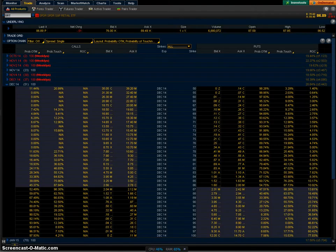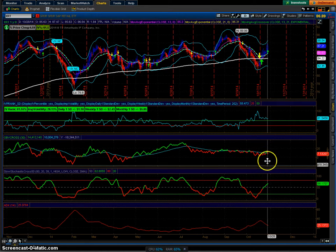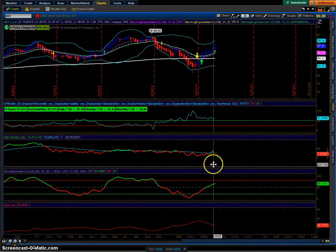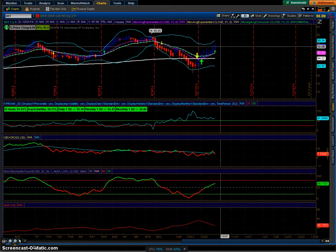I'll look at the chart real quick. Let's look at the chart. Here's a daily chart. Yep. Look, this is red. This is green. ADX. Yeah. So this looks like a good trade that it'll stay within its range.